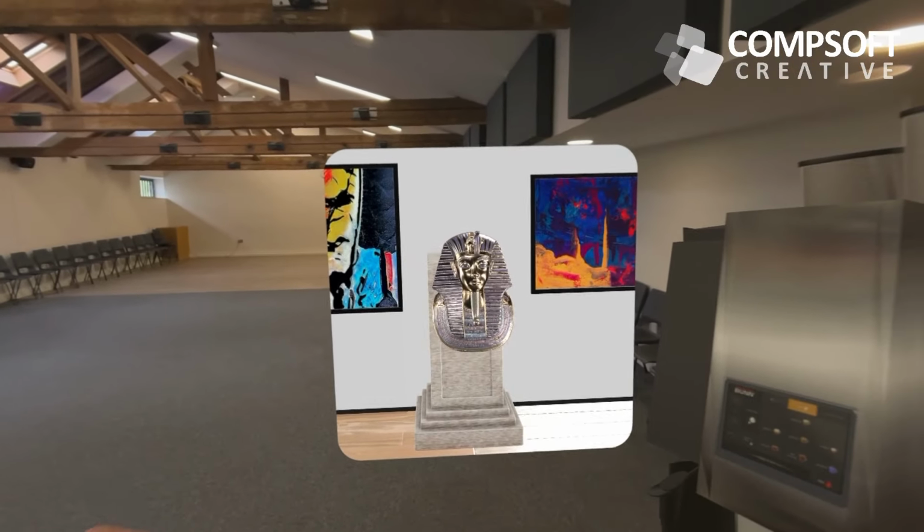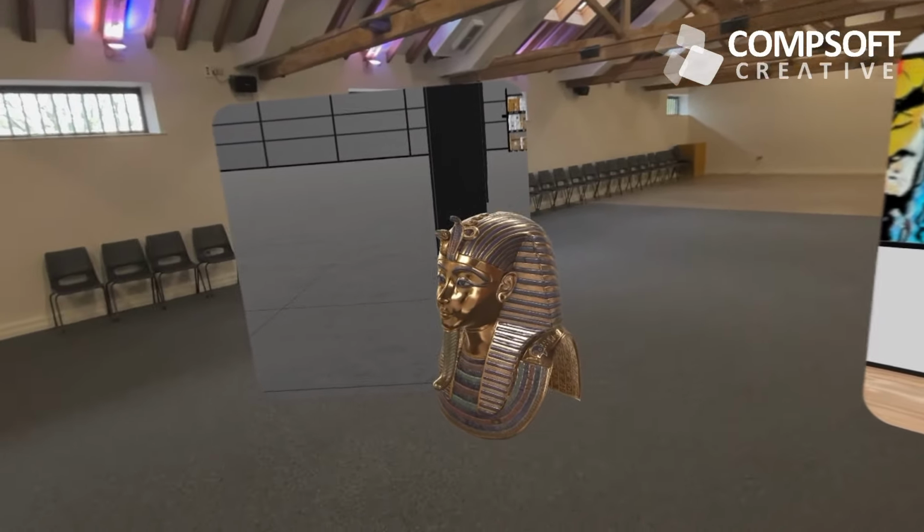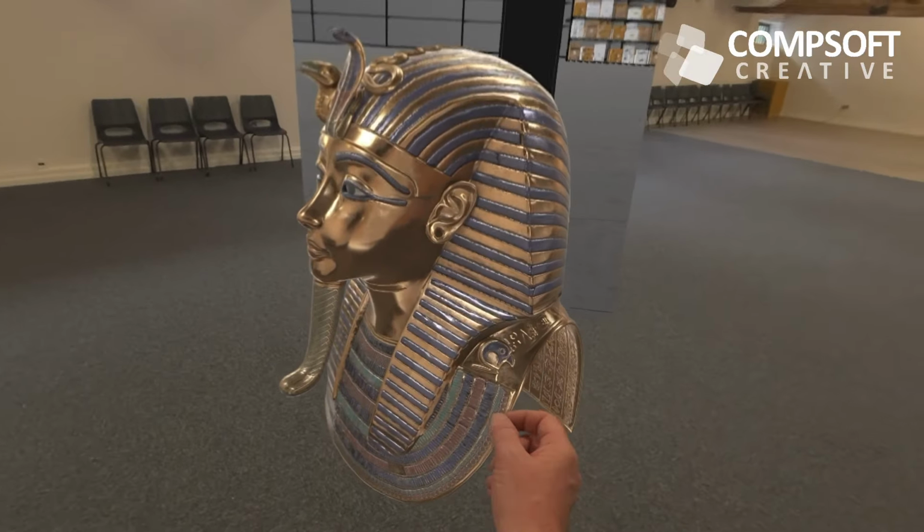Here we're pulling the Egyptian head out of the portal, and you can see how wonderfully it takes on the lighting.